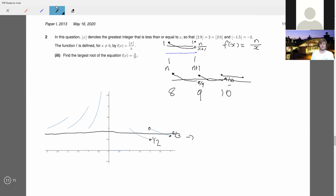And the important thing to remember is, drawing it kind of badly here, it should look more like, here's our line, and it's going to come down to exactly this point. Remember that at our integer points, it's taking the value 1. So actually this isn't a solution at 10. So the largest solution is going to happen between 8 and 9.